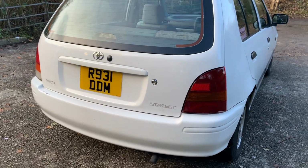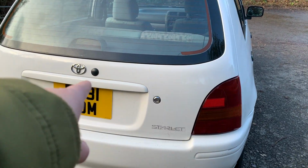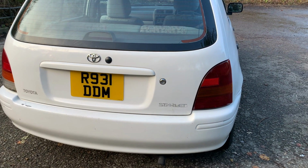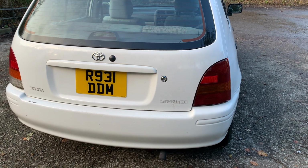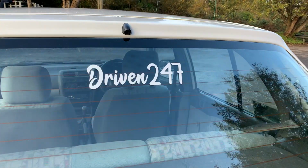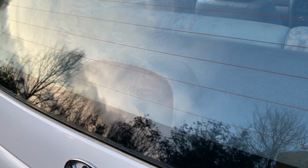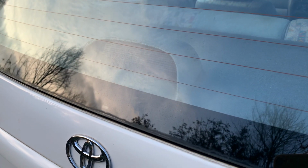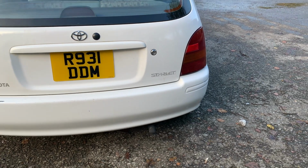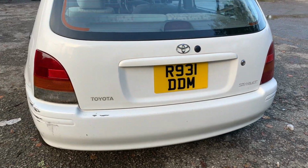Onto the rear, it's just really nice and cute. Again, another little mod that's happened in the past. This has been de-wipered, which I like, basically. Got the square number plate on the back as well, and we have the all-important Driven 24/7 sticker. Do have a high level rear brake light, that's pretty cool. Standard little exhaust, although it does sound pretty nice. So yeah, I don't know, maybe it's just an old car thing.